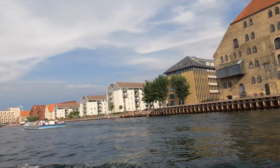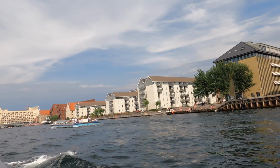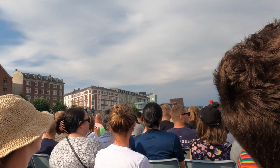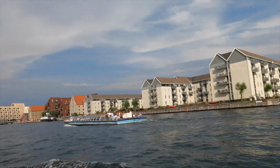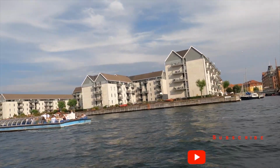Here is a light green building on the left. It used to be the ferry terminal to Sweden and the customs, until in the year 2000 we got the Öresund Bridge to Sweden. So the building was then used for a restaurant and a jazz club. And Copenhagen also has a well-known jazz festival in the summer.